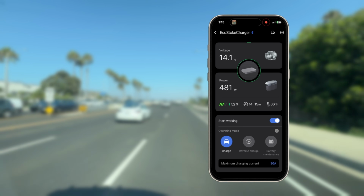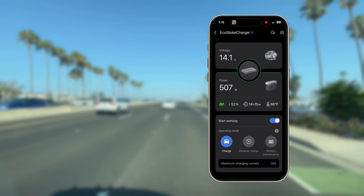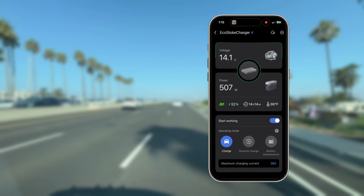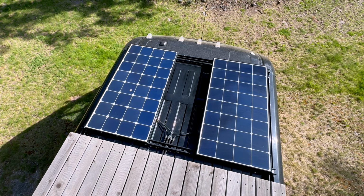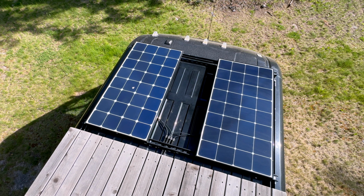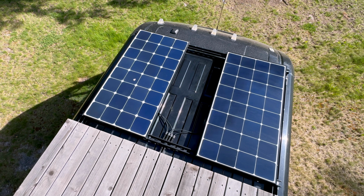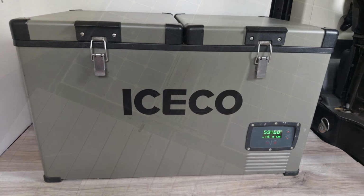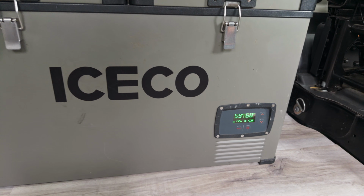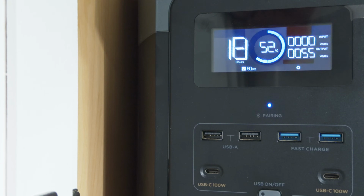On long drives, I charge it with the EcoFlow alternator charger at around 500 watts, and it tops up fast. And with 200 watts of solar on the roof, I usually pull around 120 watts on a good day, enough to keep it full as long as the sun's out. My fridge only pulls 45 to 60 watts when the compressor kicks on, so it barely makes a dent when the Delta 2 Max is getting steady charge.